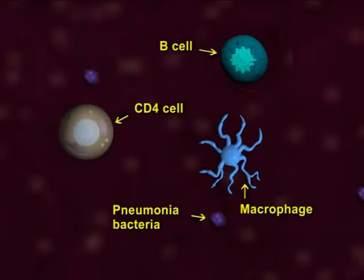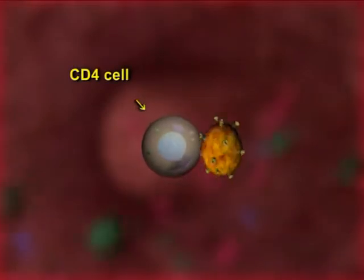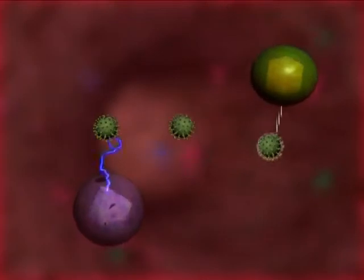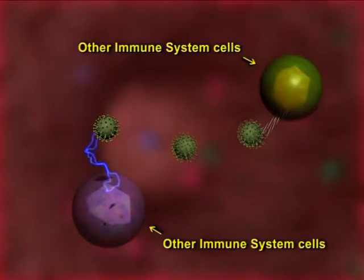Parts of the immune system, called the adaptive immune system, learn to recognize certain kinds of invaders, including viruses, and become better and better at fighting them. Our CD4 cells are part of this adaptive immune system. The CD4 cells are tiny cells in the blood that work alongside other cells to defend our bodies against infections.